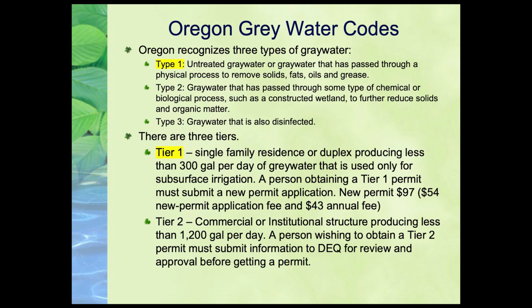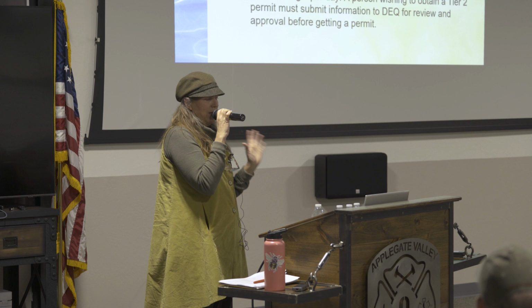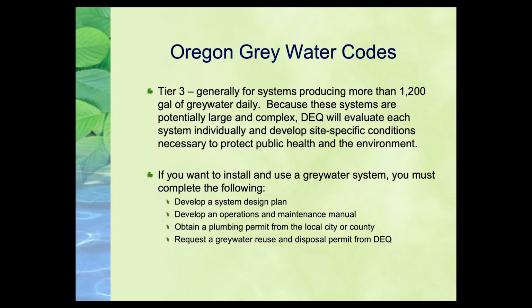And probably most people here will be dealing with a tier one permit, which is a single family residence or a duplex that's producing less than 300 gallons of water per day. So this is greywater that is used for subsurface irrigation. It's type one water. It's had very little treatment, if any at all, and less than 300 gallons a day. Tier two is probably more of a commercial or institutional greywater reuse, and that's between 300 and 1,200 gallons of water. And tier three is going to be, again, more water than that. So this is daily water use.